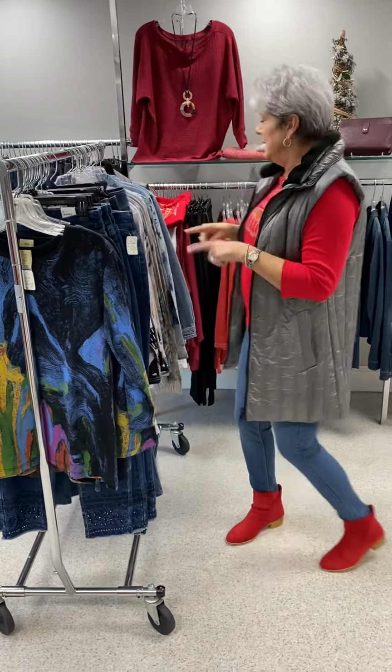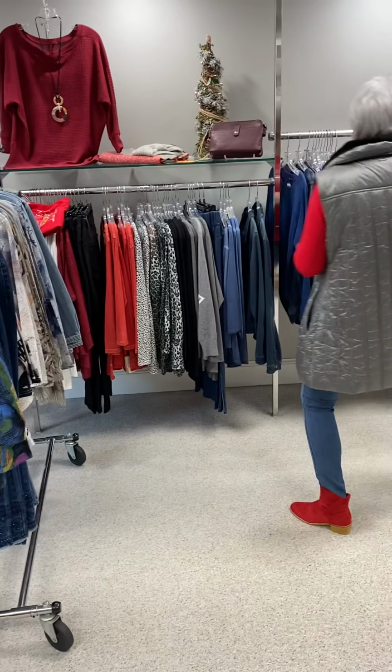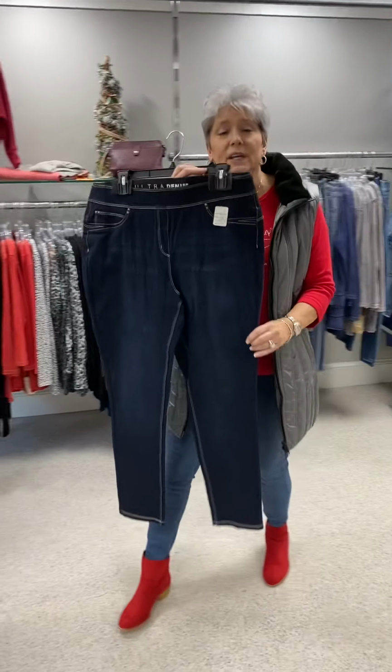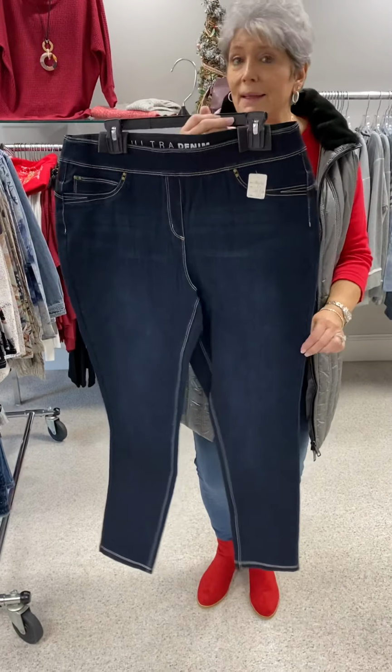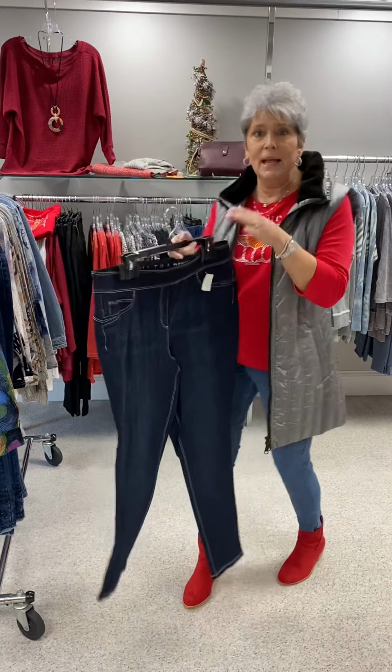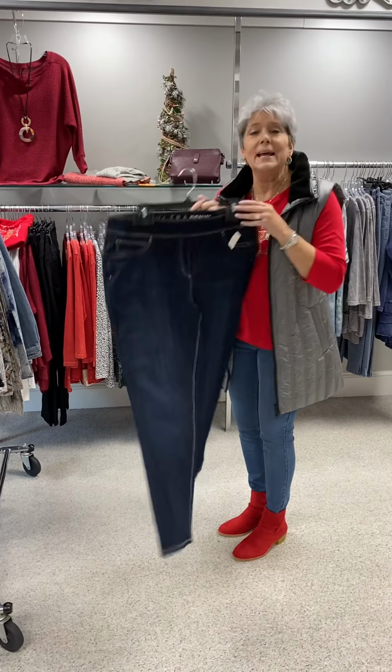That is the medium denim. This is the dark wash. They also come in the dark wash, and they come in a black denim. The black denim has black stitching, so it's a black on black. And they are all priced at $89.